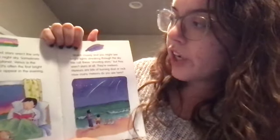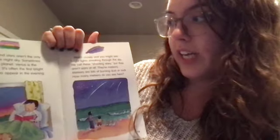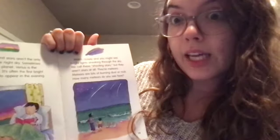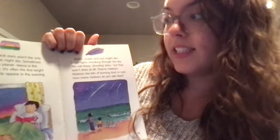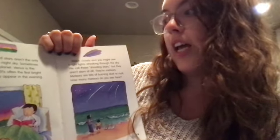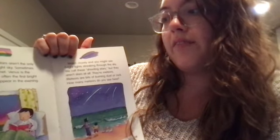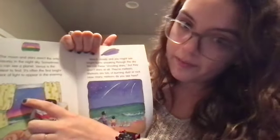The moon and stars aren't the only treasure in the night sky. Sometimes you can see a planet. Venus is the easiest to find. It's often the first bright speck of light to appear in the evening. Right there.